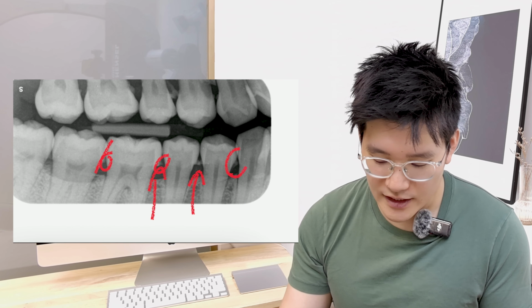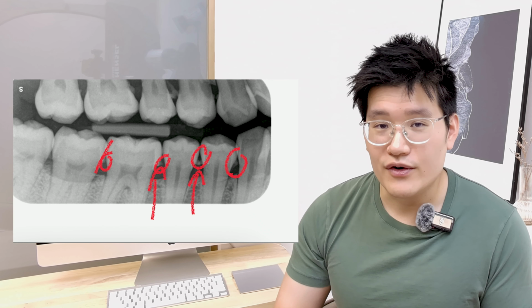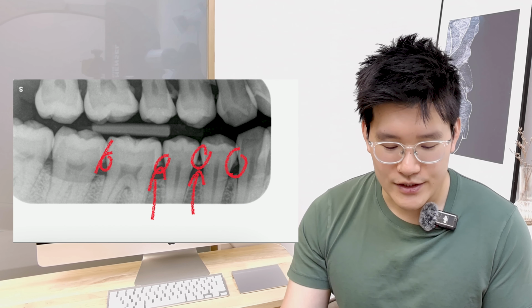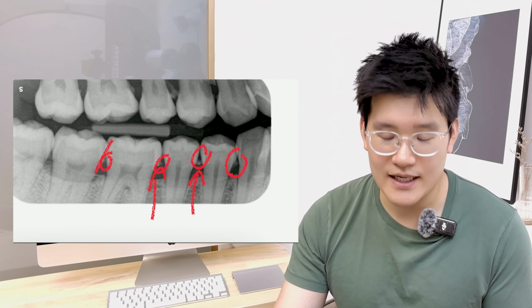So it's really important with patients like this that we get to the root cause of how we ended up like this. And then after that, it's really thorough cleans, a good recall, and teaching some oral hygiene habits. So a simple case, but also something that a lot of people end up having a bit of trouble with. And that's the case for today.